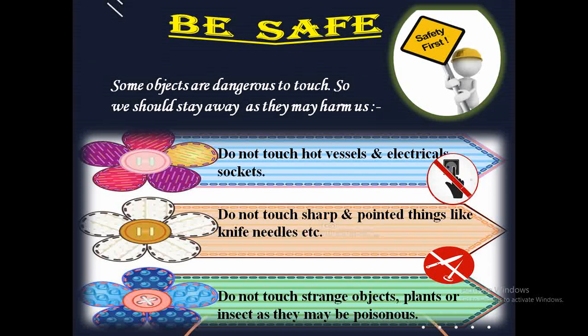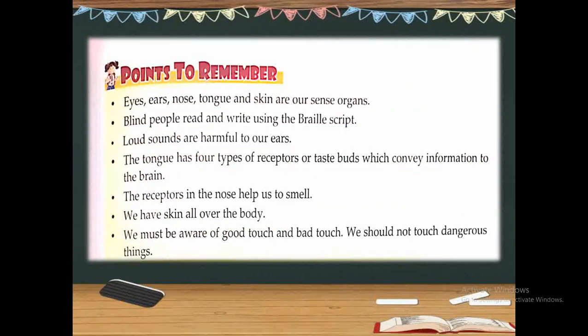Another point, do not touch strange things like plants or insects. Even if an insect looks beautiful, some of the insects are very beautiful. Some of the plants are very beautiful. So even if they are beautiful, if you don't know about them, they are strange for you, you haven't seen them ever, you should not go and touch them, because they may be poisonous, and if they are poisonous, then they may harm you. So you should stay away from those things to keep yourself safe, because safety comes first.